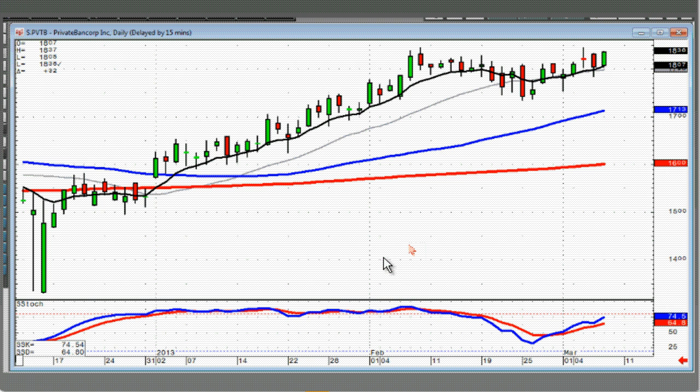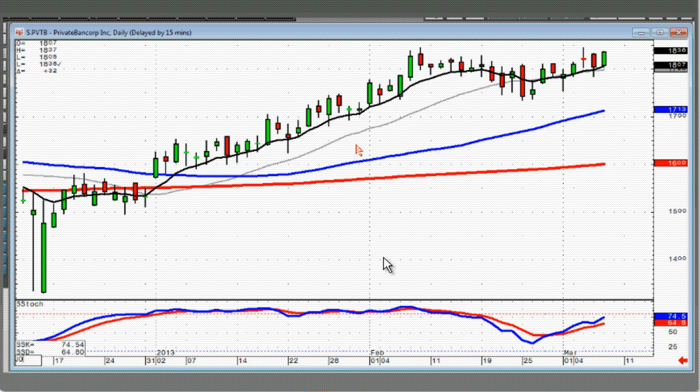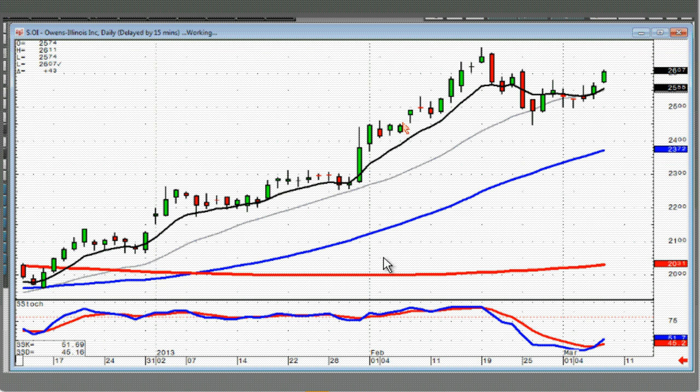What did we just do? PVTB. That one's a good-looking stock for getting ready for a breakout. And Owens-Illinois. Let's see. OI. Another J-hook pattern setting up right now. Notice a little gap up today.